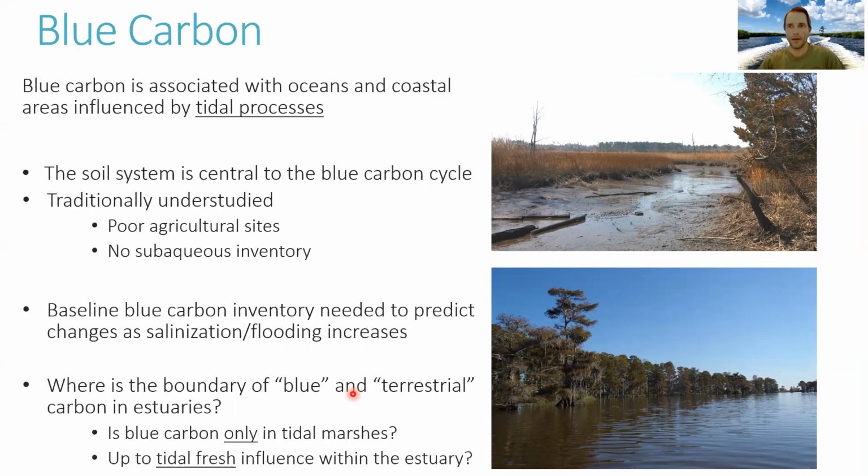And there's no real hard and fast rules here. Some folks believe that blue carbon should only be the carbon associated with marsh systems, so systems like up here. Others like me, because the Pamlico and Albemarle sounds are so extensive, you're able to travel in some cases 70, 80 miles from the marshes, and you still have tidal influence or microtidal influence, as well as influence of storm surge events that bring in salt to these areas periodically.